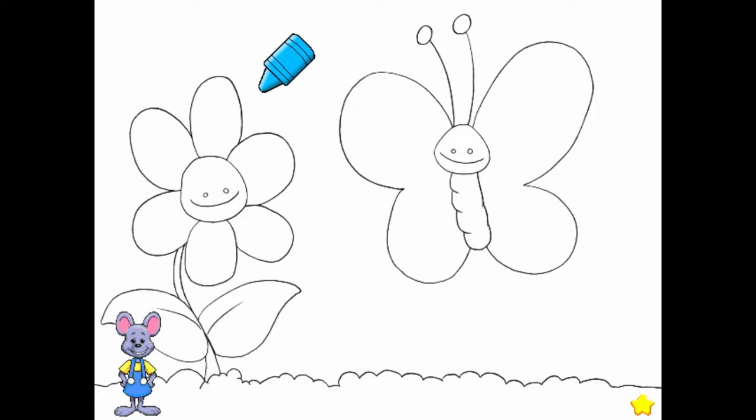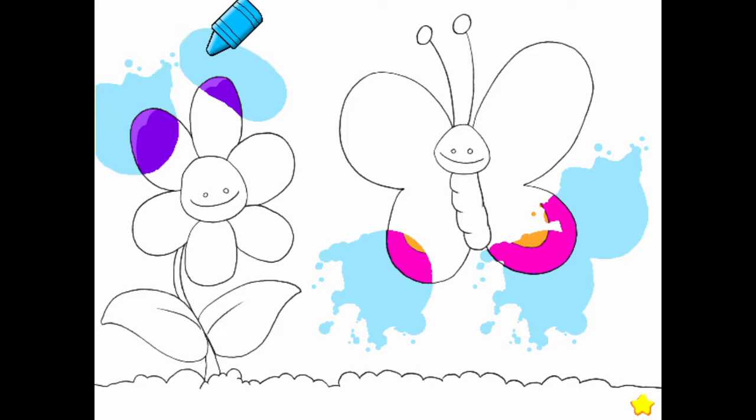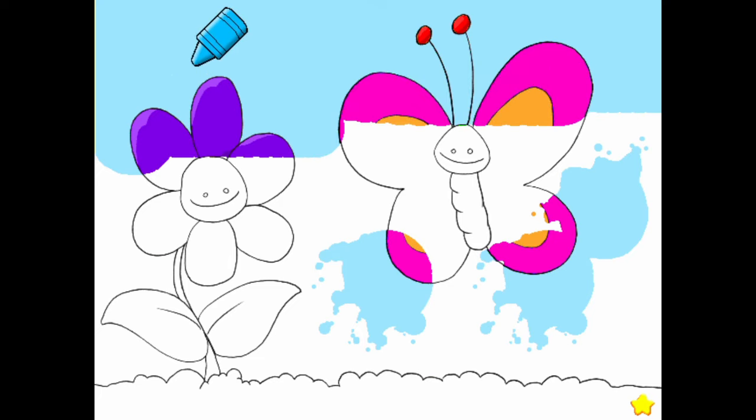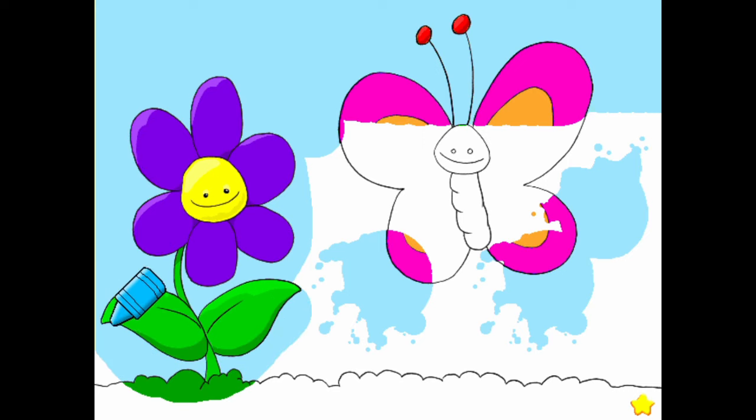This picture could use some color. Move the magic crayon to color this picture, or tap a key on the keyboard for a colorful surprise. Ooh, what happens if I tap a... Ooh. Oh, okay. So, she is colored.